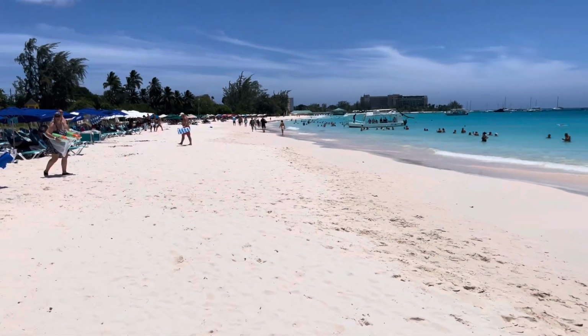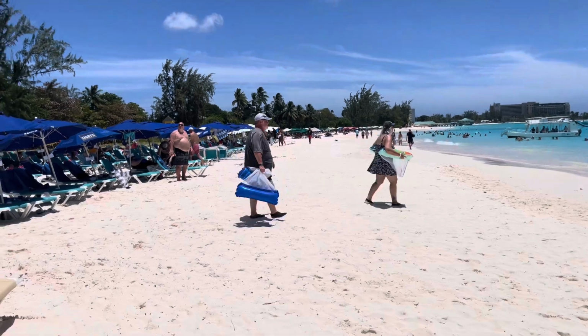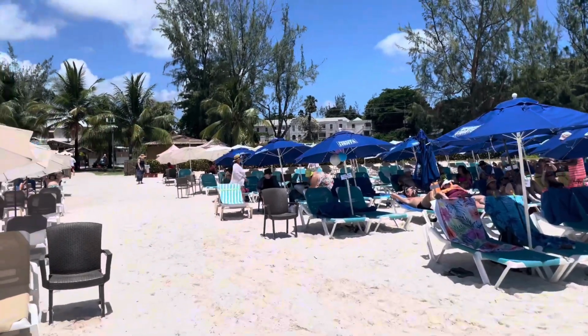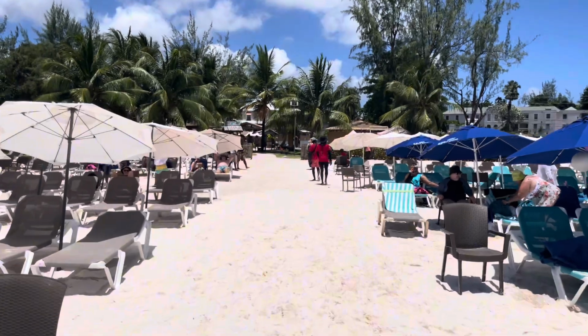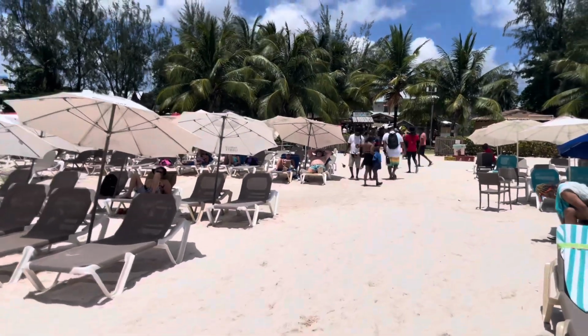The food and drinks have been good as well. If you're using cash, then you can pay at your seat. But if you are using a card, then you have to walk up to the bar to pay. But as you can see, plenty of chairs and umbrellas.